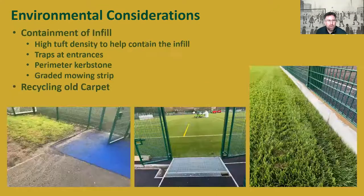So as we weren't going to go with a different infill, we wanted to look at how we'd actually contain the infill and try and keep it within the pitch. So the high tuft density I talked about before in the specification is a good way of keeping the infill there. Traps around the entrances.